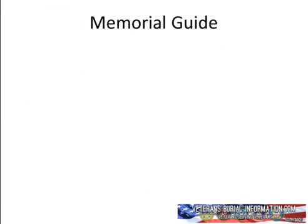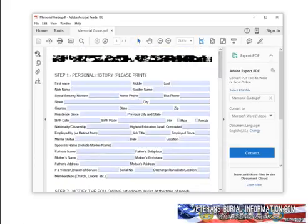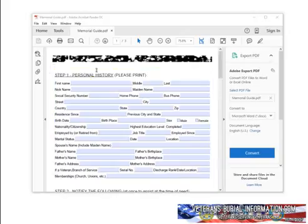The first thing I want to show you is the memorial guide. Now, the memorial guide has 3 steps to it, and the first is to know what your personal history is. The personal history information is for the certified copy of the death certificate, and the funeral director must have all of this information in it.